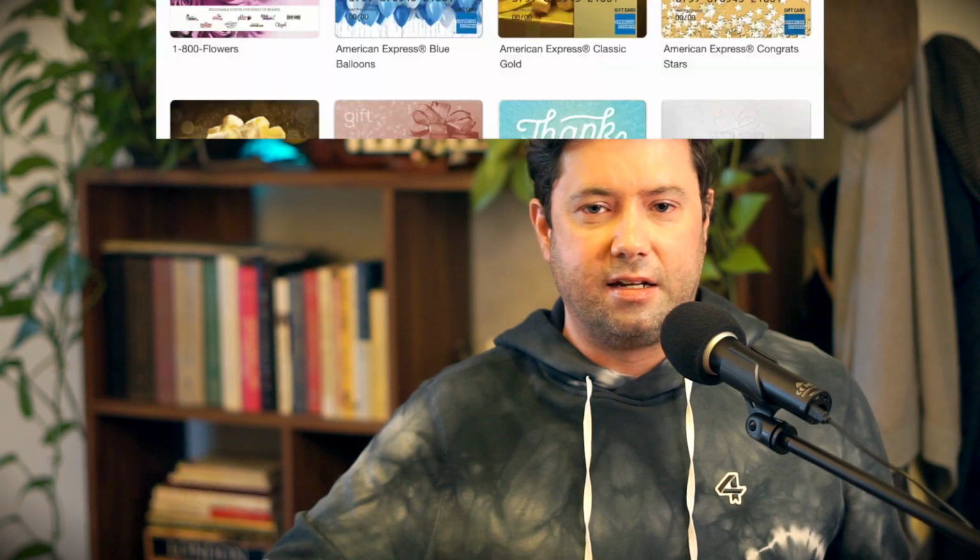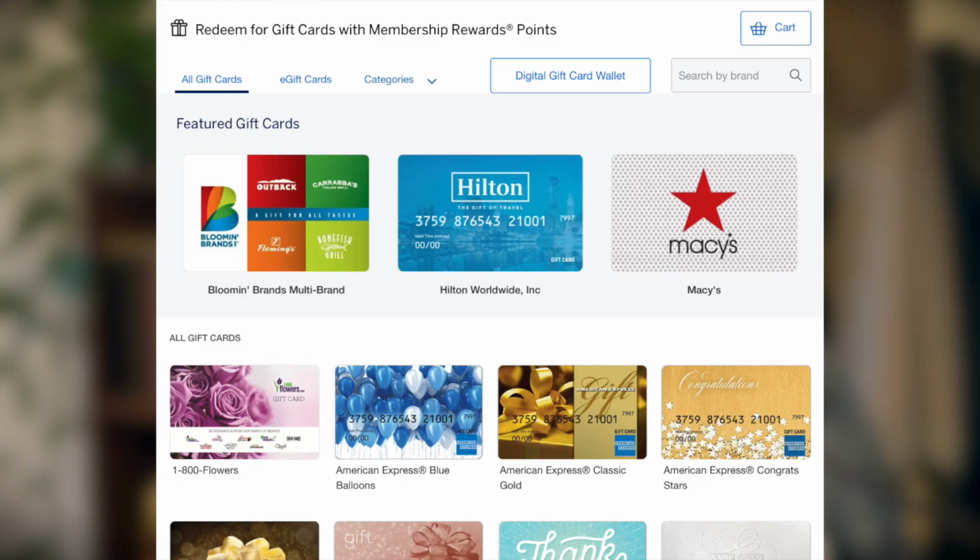So then the third way to redeem points is for gift cards. And just like the last ones, you click the rewards tab on your Amex website, then choose redeem for gift cards. Now here you will find a list of all of the gift card options you can purchase. It's generally better to buy the non-American Express gift cards, so the specifically branded cards are generally more valuable.